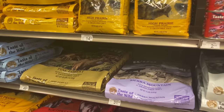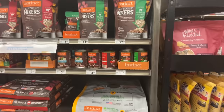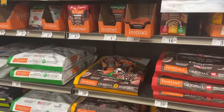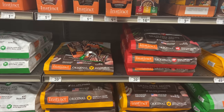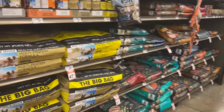Halley's right here. Instinct. I think we checked this out. It had a lot of peas in it, too. I don't know what's up with all the food with the peas. It's just a filler, a cheap way to add in the protein.